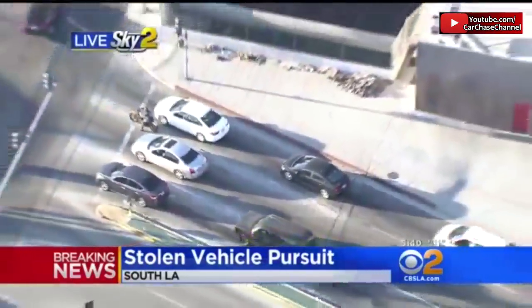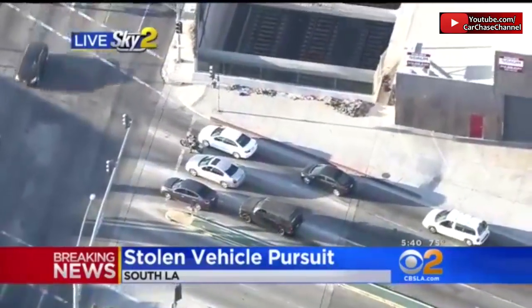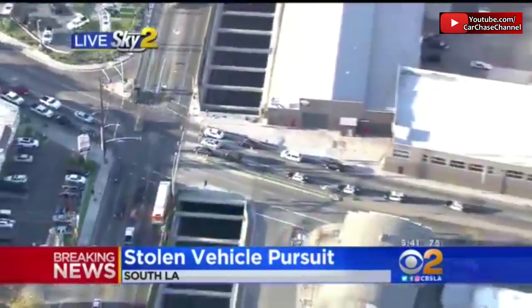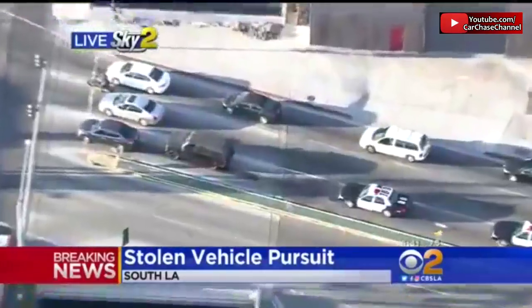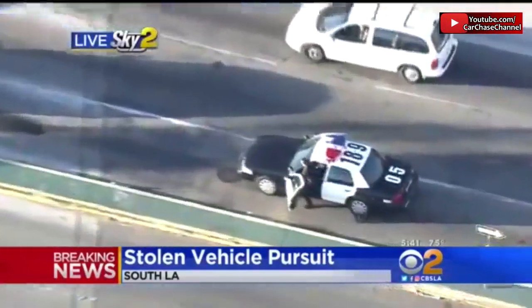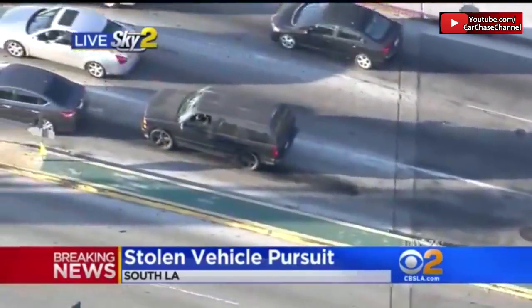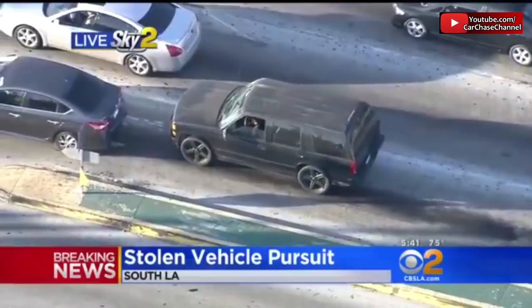But this is one of those first ones where we're starting to see some heavy traffic. Westbound Gage, I believe we're back at Alameda, and you can see the heavy traffic. Yes, it's Alameda. And you can see the black and white creeping up behind him. These officers are getting their doors open, got their guns out. They're probably shouting out commands, but I can't see this guy just stopping right now.